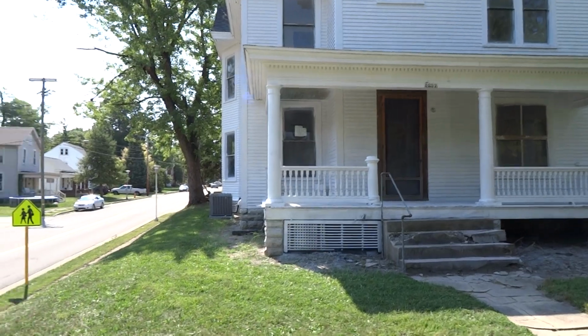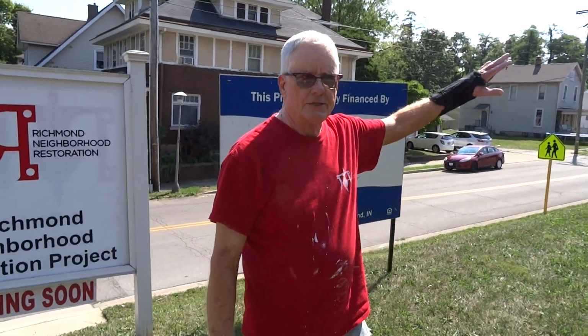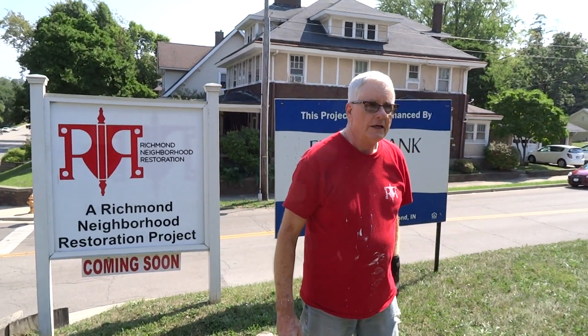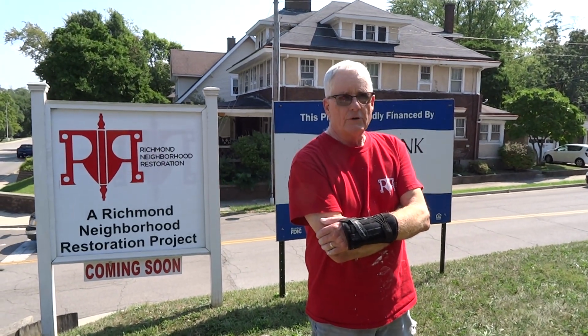Most of the work the volunteers are doing has been inside. The outside has been done by a contractor. So the inside, which we'll show you now, has been a group of volunteers, anywhere from 6 to 10 on any given Saturday, painting the drywall, priming the drywall, finish painting the walls, finish painting the ceilings.